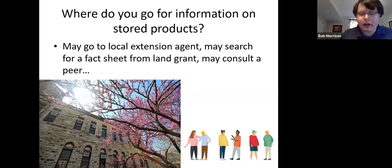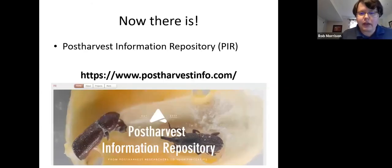I just wanted to highlight that online resource. Typically in the past, these outputs from stored product projects have gotten lost through the cracks, and there's not a lot of them online. So we've been trying to compile them and add more as we go along in a central location. That's the goal of postharvestinfo.com, a new clearinghouse of information for stored product related information, everything after harvest. If you know of new resources or you would like to see certain kinds of resources on there, there is contact information there for our team. Feel free to use those links.